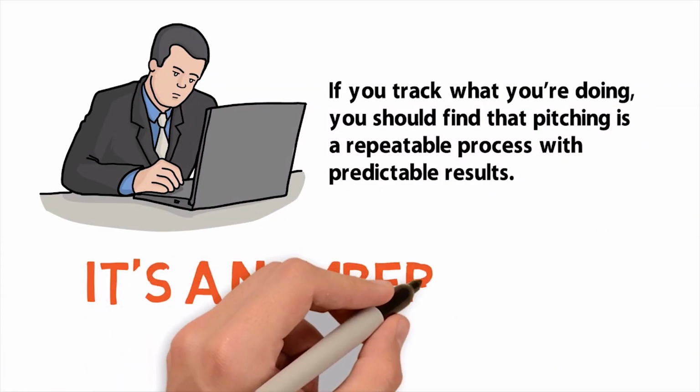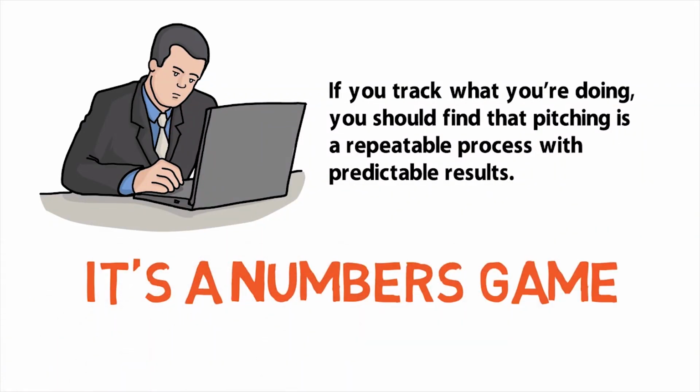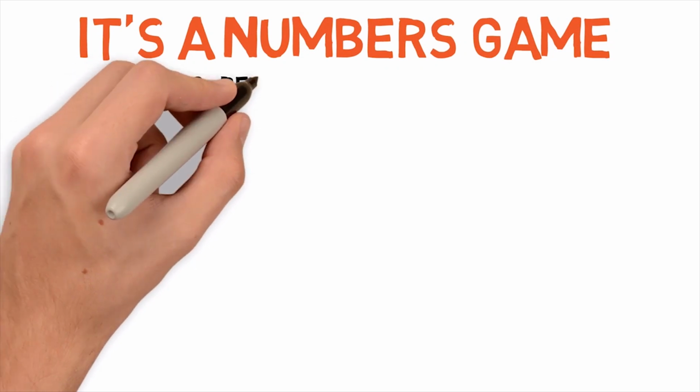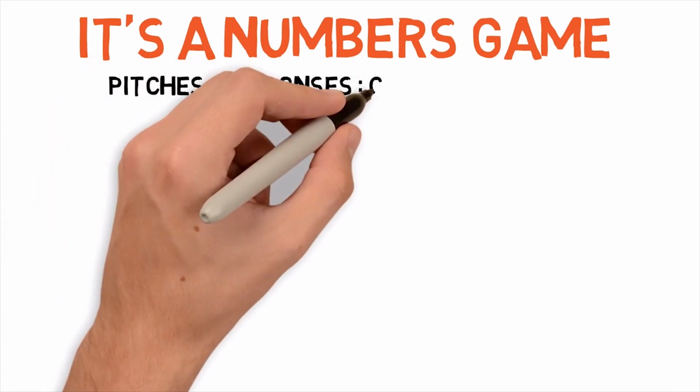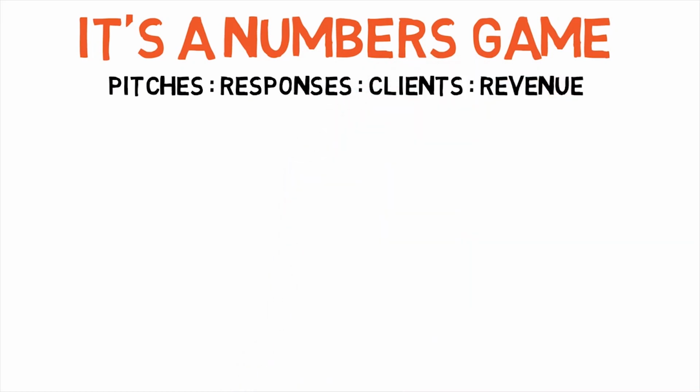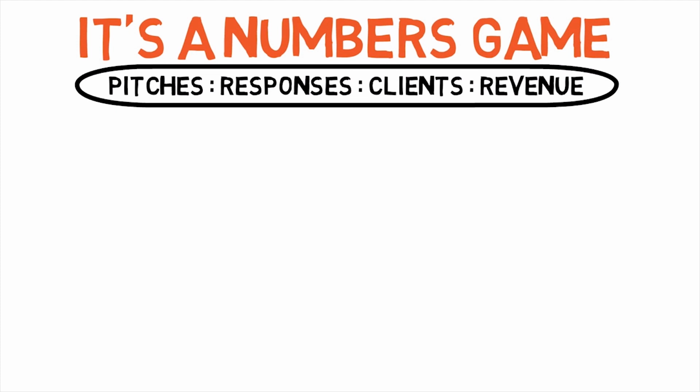It's a numbers game. As you pitch more and more prospective clients, you'll start to see a surprisingly consistent ratio between the number of pitches you send, the number of responses you get, the number of clients who ultimately hire you, and the revenue you generate. I strongly suggest tracking all of these metrics from day one. The more data points you have, the more accurate of a conversion rate you'll have, and then you can use that to determine exactly what you need to do to reach your financial goals.